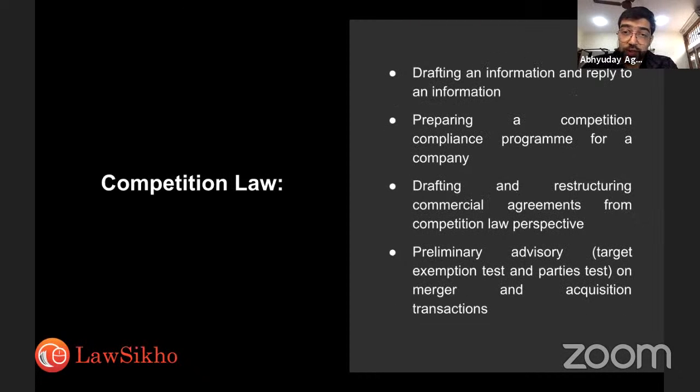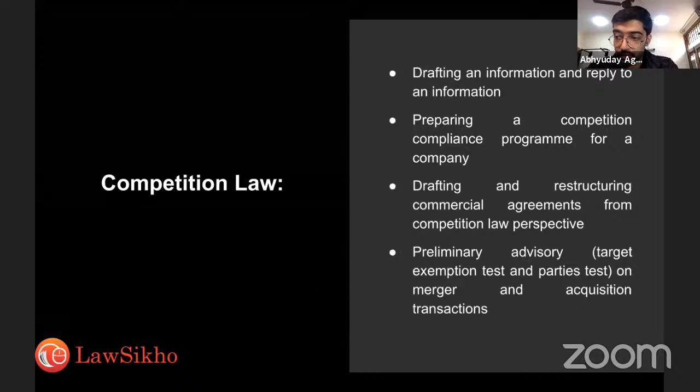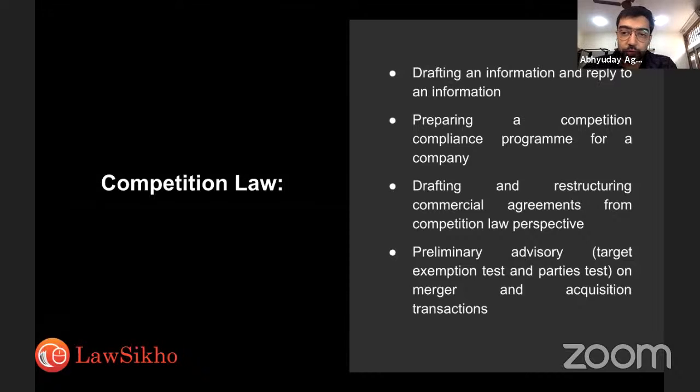Under competition law, what is the high value work? Drafting an information and reply to an information, preparing a competition compliance program for a company, then drafting and restructuring commercial agreements from a competition law perspective. Very important for companies which are market leaders in their space. Okay, and you will see that competition law jurisprudence says that it's not that a small company cannot be a market leader, because it's about how the market is being defined, and many of the startups really scale fast, and in their market they are the leaders even if the market is small. Okay, so competition law applies to them.